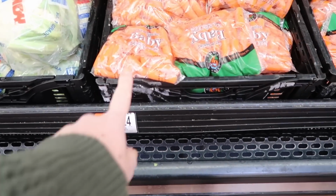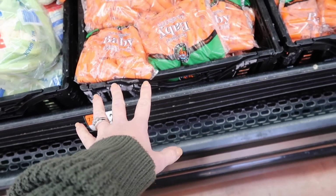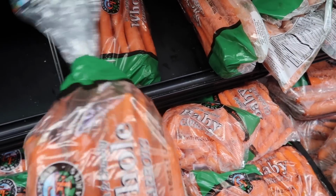The price of a 1-pound package of baby carrots has gone up by about 25 cents at my Walmart. So I'm actually gonna go with just a regular 1 pound of carrots, which are still 98 cents. I'll have to peel these, but that'll be okay.